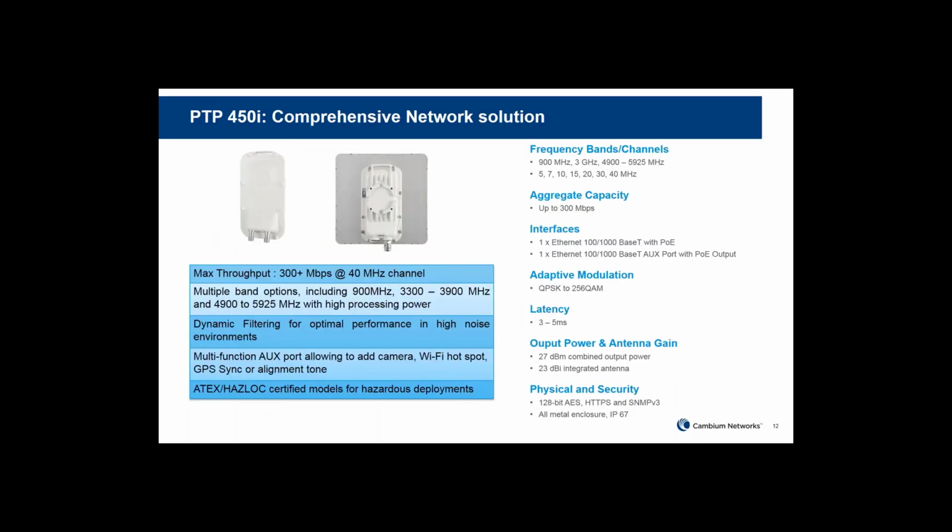The next product that we have is the PTP 450i. This is our comprehensive network solution. The radio operates in the 900 space, the 3 gig, and the 4.9 to 5.9 space. The channel bandwidths it supports are 5, 7, 10, 15, 20, 30, and 40 megahertz. The aggregate throughput can go up to 300 plus Mbps. It has a single PoE port as well as 1 aux port, which can be used for different purposes such as cameras, Wi-Fi hotspot, or GPS sync.